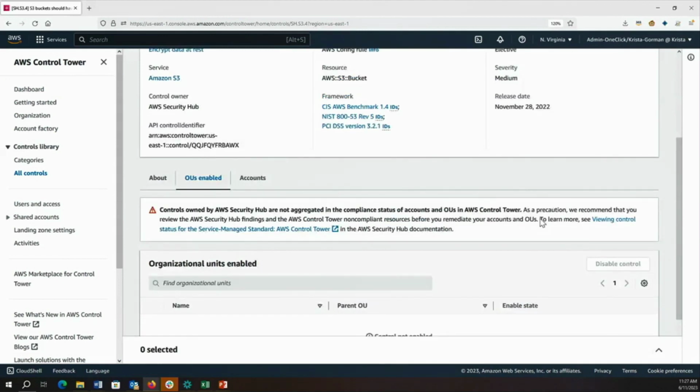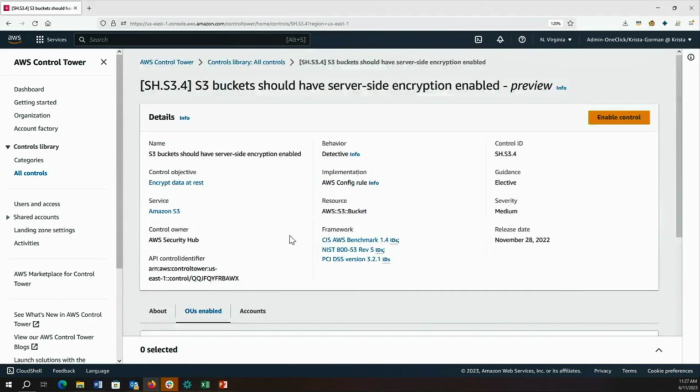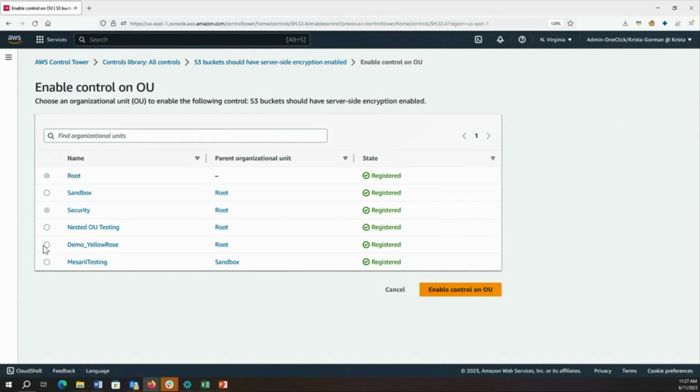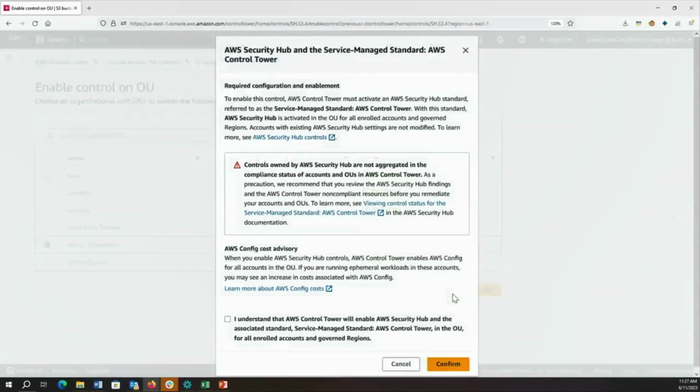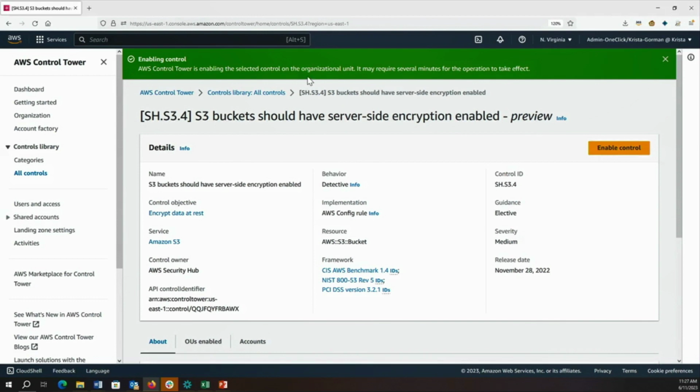You can view which OUs it's already enabled on, which in this case it's not enabled on any of my OUs, and we'll go forward and actually enable this. Since this is the first control that we're enabling in this specific OU that's powered by Security Hub, it's going to kick off the integration of Control Tower and Security Hub. About 170 of our detective controls are based on the Security Hub foundational best practice. The difference is that ours are enabled individually versus a full standard, and we actually create a Control Tower specific managed standard within Security Hub. Now you can see that control is being enabled.